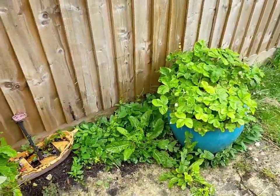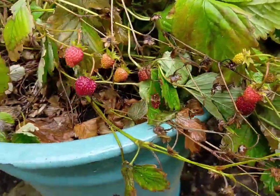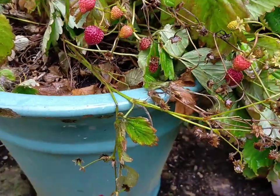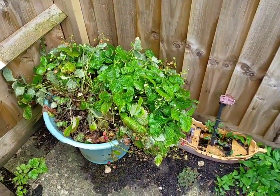Okay, so we're now round into the back garden. Wild strawberries we've got here. A lot more punchy than the variety that you'd be familiar with. Quite a lot of zip to them. Now, I'm not sure quite what's going on with this one. I think it's peaked too early.